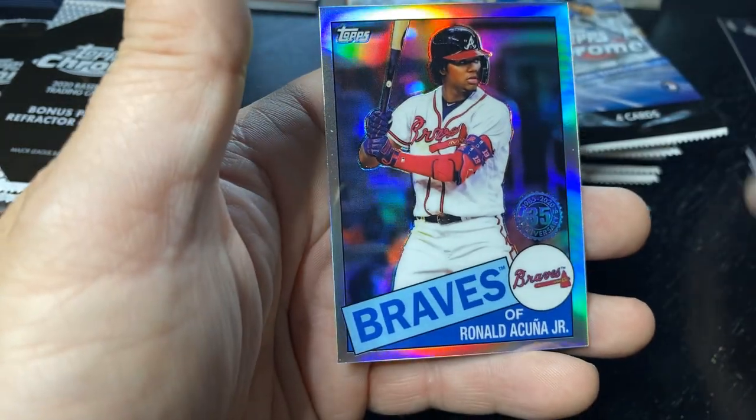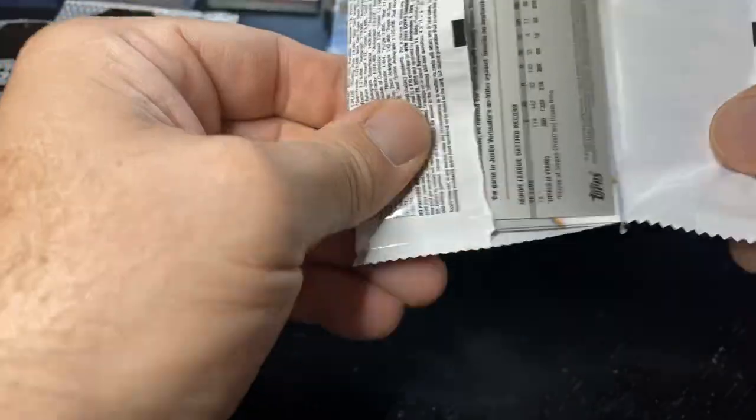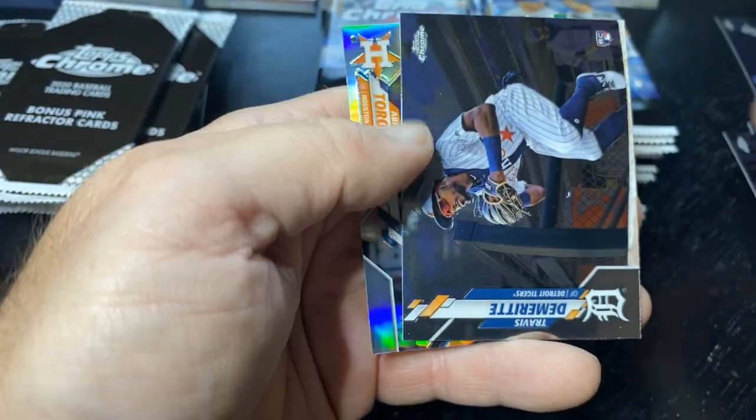Really bummed about the Cubs Cardinals series. What a total bummer. All weekend canceled. As a Cubs fan, getting to watch Cubs Cardinals, what a bummer. I was looking forward to watching some baseball. That is a bummer.